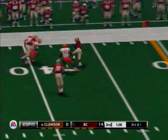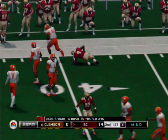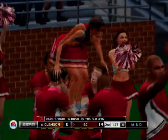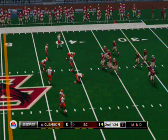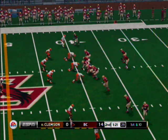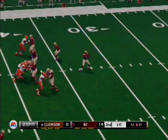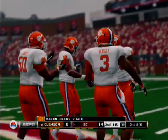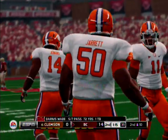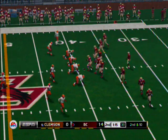Scrambling. Quarterback's going to run it, and he's got room to work. And down he goes at the 39. From their own 39-yard line, first down. Throws it out, and it falls incomplete. Accuracy is such a vital part of being a quarterback. You've got to have an ability to lay the ball right into your guy's hands.